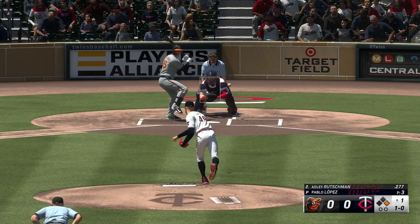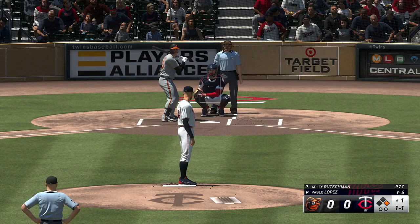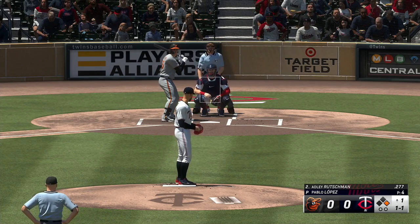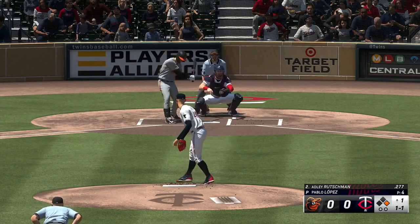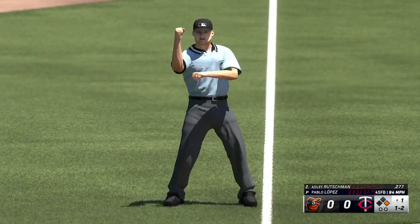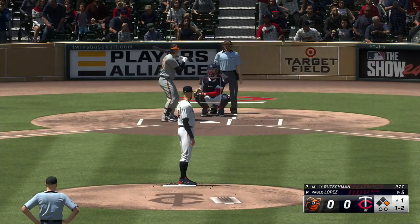Kicks and fires. Swing and a tapper that rolls foul. Go ahead, run at first. Nobody out. And we're just getting started here in the top of the first. Rutschman checks his swing, appeal to third, and Joe McDonald says he went around.